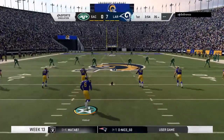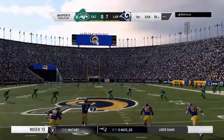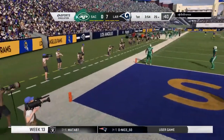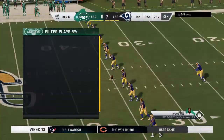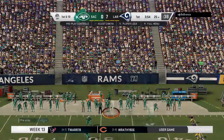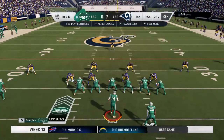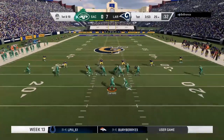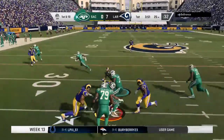The kickoff unit is out on the field, and they will send this one away. The Jets take over first and 10 at their own 25-yard line. Darnold going to lead the Jets up now, first and 10 at their own 25-yard line. Now the first carry for Le'Veon Bell.